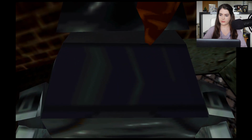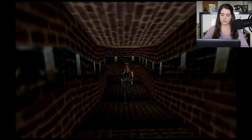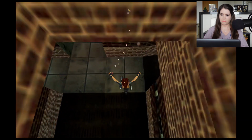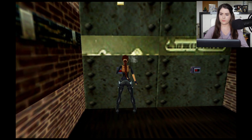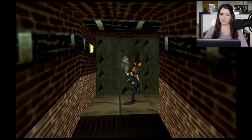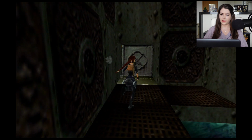What is down there? Oh, okay, so that's the grate we had to close, I think. So then we just jump over here. I'm so confused. Yeah, so I think we just press this button now. There we go. Ooh! Just got through that. Nice.